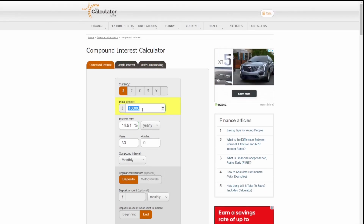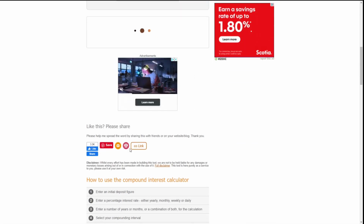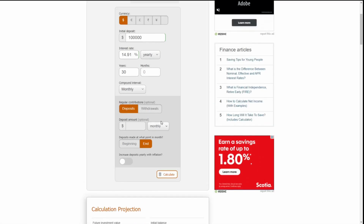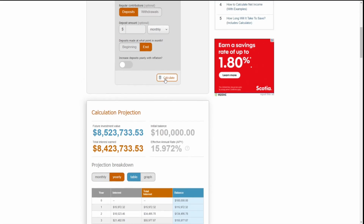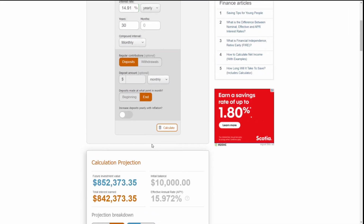Let's say you put 100,000 after 30 years, or 20,000, you know, that would be 8.5 million. So it's pretty insane. This is just an initial investment of 10,000. You can get that in a couple months of just working. So pretty insane. Let's go ahead and discuss the next option.